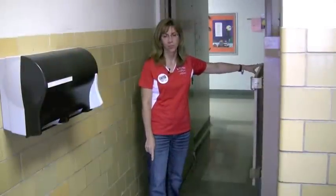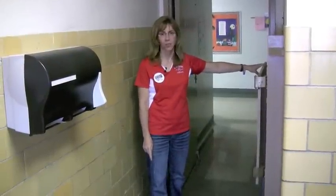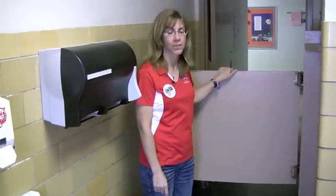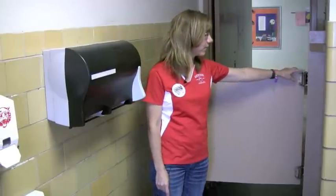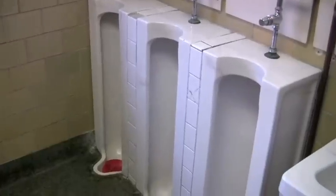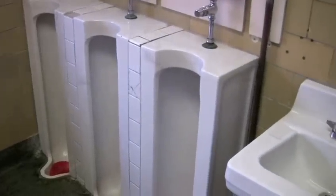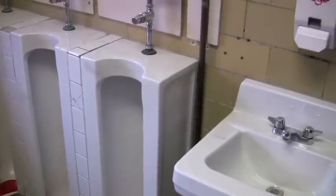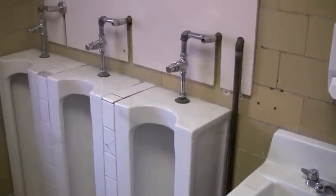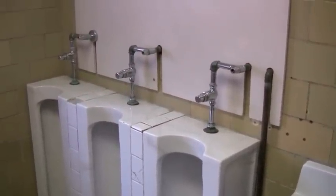Here in our boys' restroom, the boys have to come in and close this swinging gate. It is not only loud and distracting to people working in the hall or in rooms next door, it's also unsafe with these hinges on the edge. In this room, there is only one sink for 4 classrooms of boys, 3 stalls, and 3 urinals. The equipment is outdated and requires a lot of maintenance.